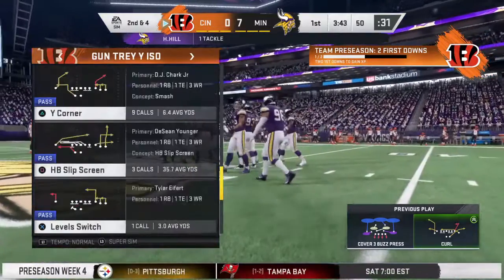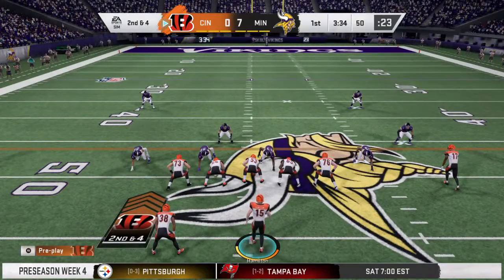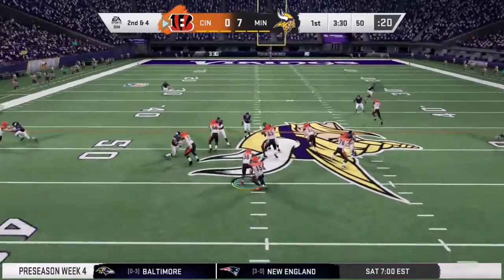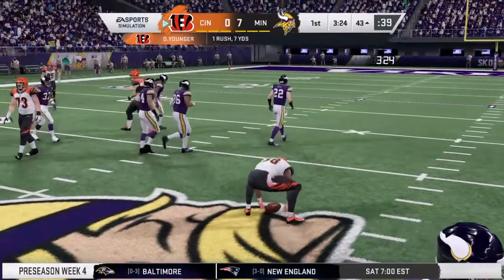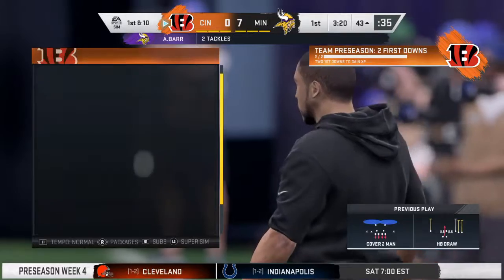One thing you're hoping for when you run drag routes, you're able to hit a receiver in stride, and he can pick up a lot of yardage after the catch. But in this situation, the defense was effective, able to stop him before he could get a good head of steam going. And he'll get it down here to the 43. 7 yards there and a 1st down. They're making it look easy out there.